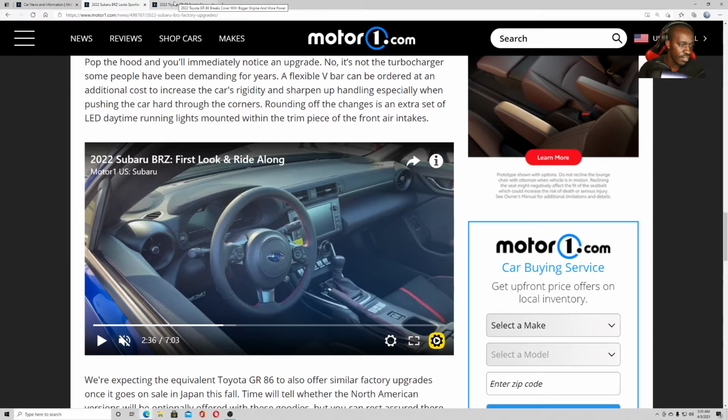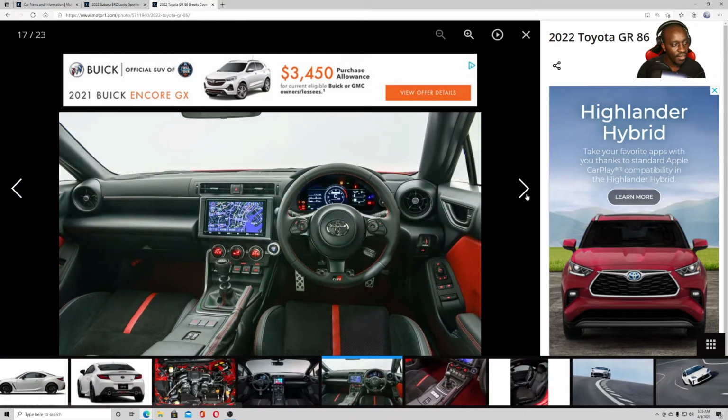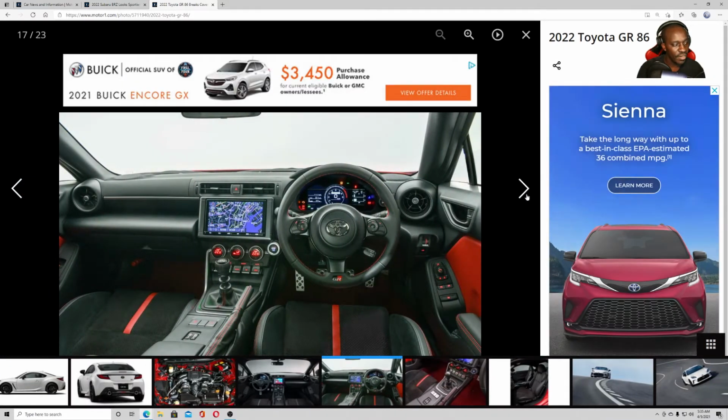Like interior, the difference is very minimal. I want to say it's the design language of the vehicle on the exterior, as well as the back of the FRS looks completely different than the BRZ. But everything else is very, very similar.